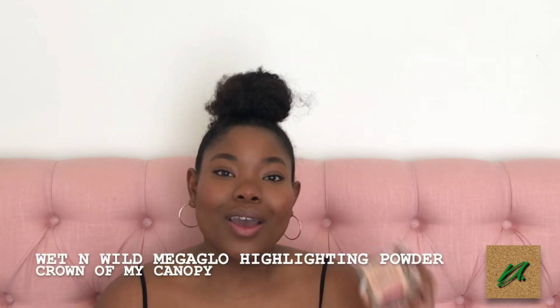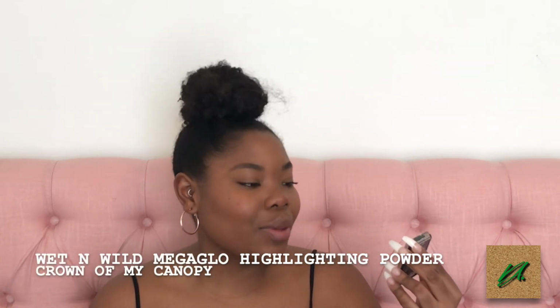My absolute favorite highlight is actually by Wet n Wild. And it is, what is this? Come on, light. I've been blinding myself. Hold up. Crown of My Canopy by Wet n Wild. The MegaGlo highlighting powder, baby. Listen, it's barely anything in here. I'm beyond paying. I just be getting a little scraps on the edges.